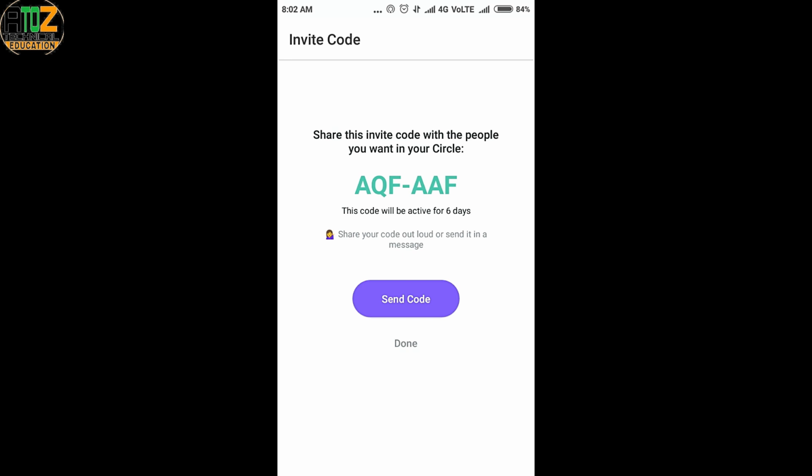But this app has some demerit also, like it can work only when there is Wi-Fi or net. I would suggest that you use the first method. It is the best.